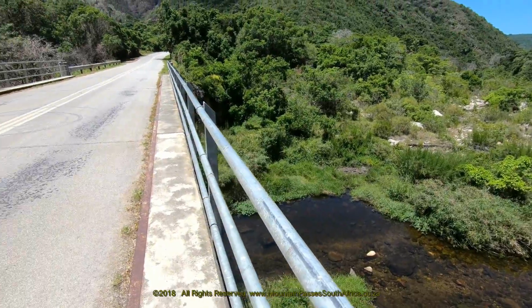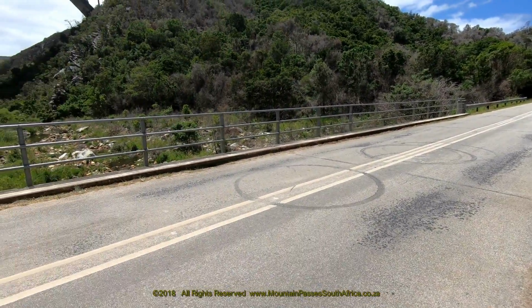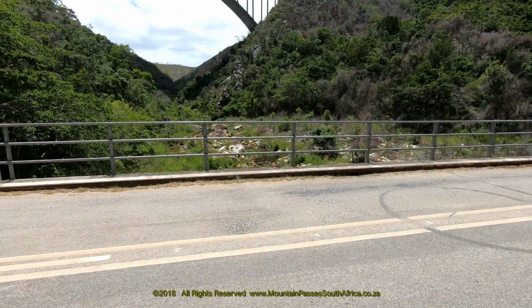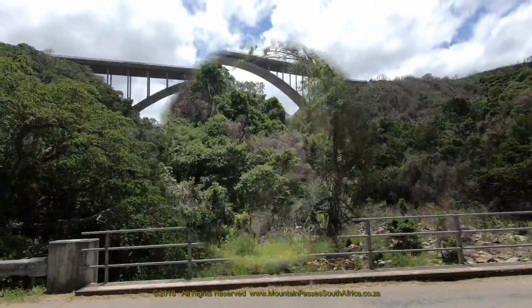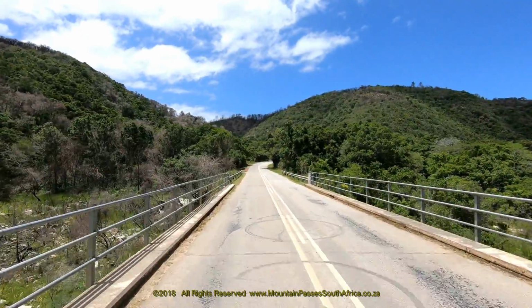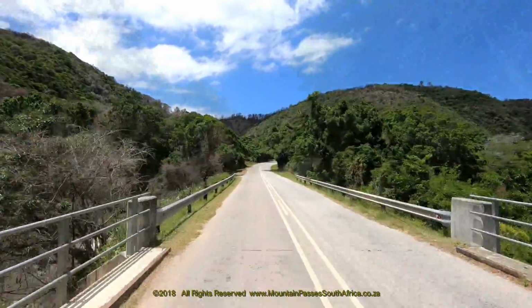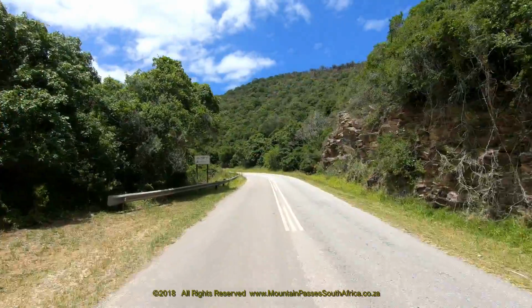The pass, which is designated as the R102, is located 40 kilometers west of Port Elizabeth and 50 kilometers east of Humansdorp, within a few kilometers of the coast and right next to the N2. Unlike the old Storms River Pass, which has been closed to traffic, this one also exudes all the original telltale design traits of Thomas Paine.